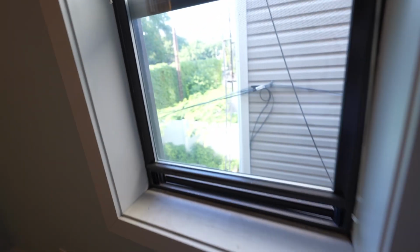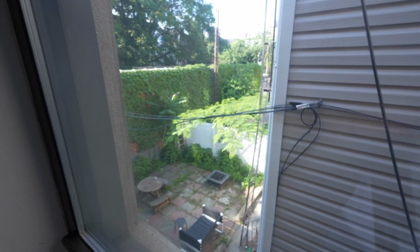And this one has the most pleasant view. Look at that, we're looking out over the backyard. You can see the sky. And overall, this is an awesome place.